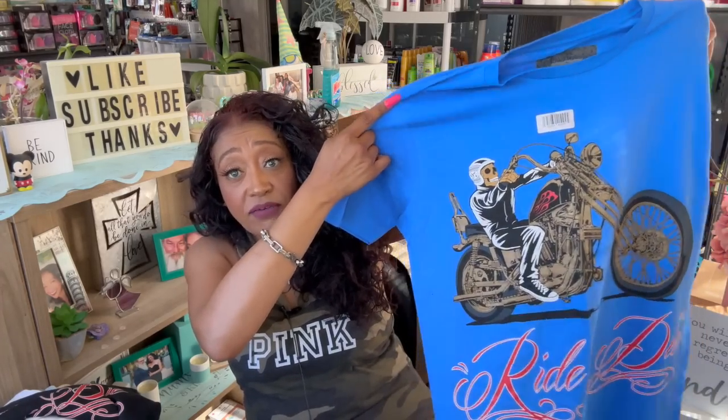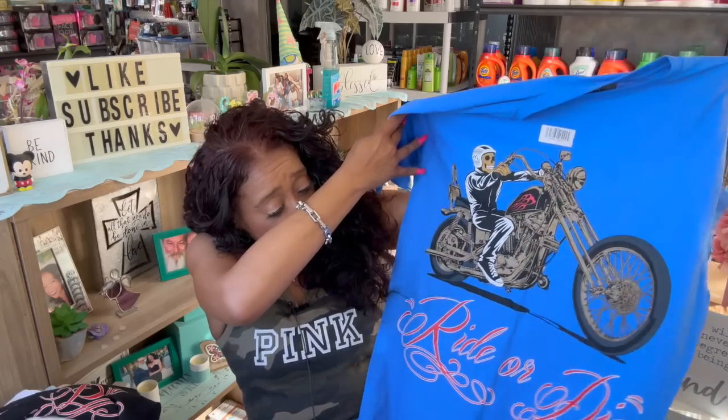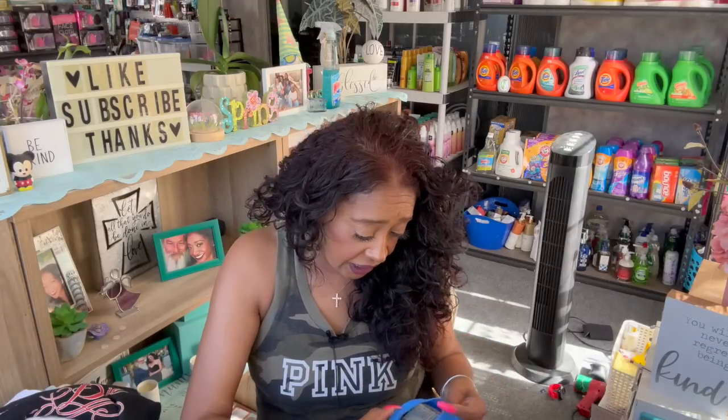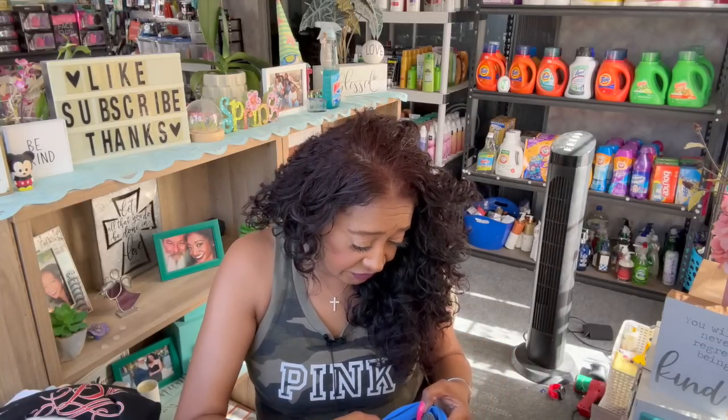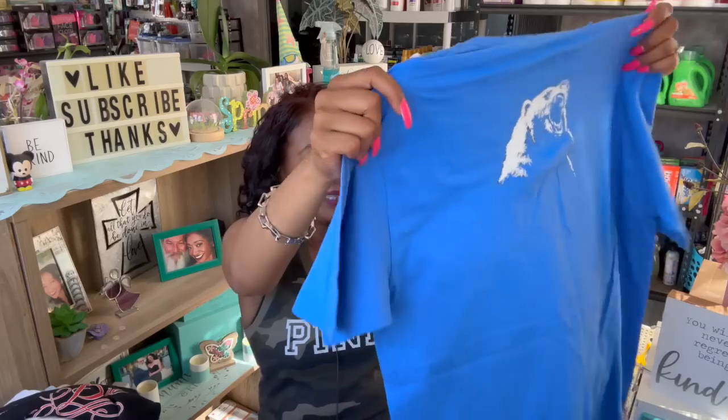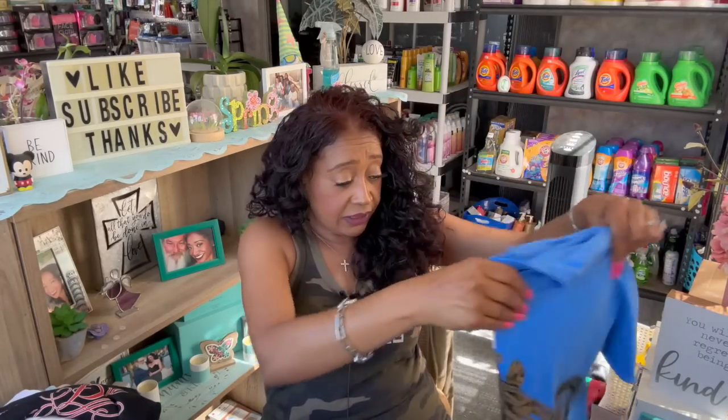So this one says ride or die and has a motorcycle and a little skeleton dude. These guys will like it. This is also by Anvent Knitwear, New York, New York, for $1.25. I was like, girl, yes, please pick that up. And I like that in the back it has a bear. How cool is that? So she grabbed me this one, and I'll definitely put this in a raffle basket.